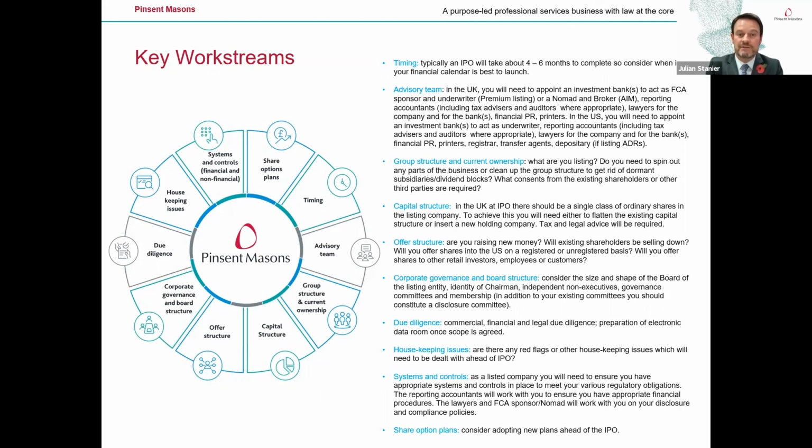The last bullet here is in relation to share option plans. Again, you'll want to ensure that your employee workforce going forwards is suitably and appropriately incentivized. So whilst you may speak to the accountants or remuneration consultants who can advise you on the different types of plan and what is suitable for your market, benchmarking it perhaps against your peers, please do look to lawyers to draft these plans, because ultimately the lawyers are much better at it than anyone else, dare I say it. So that wraps up our session today.